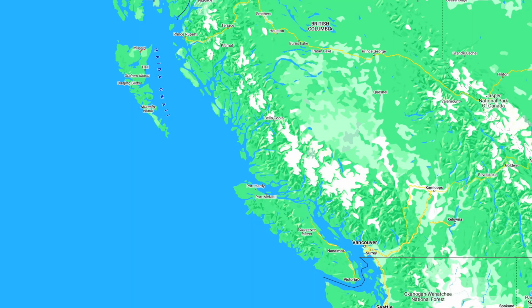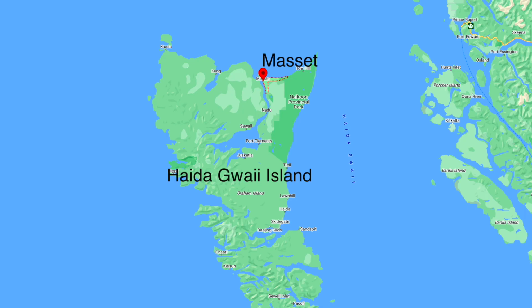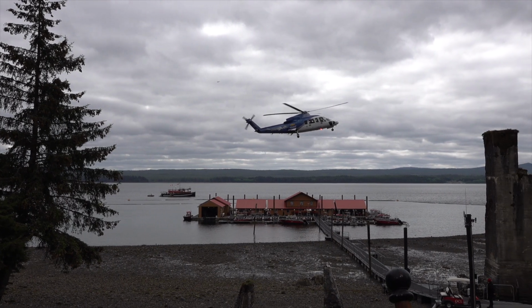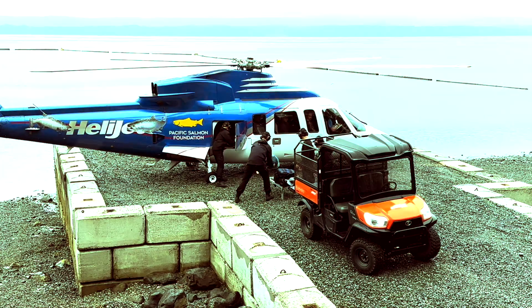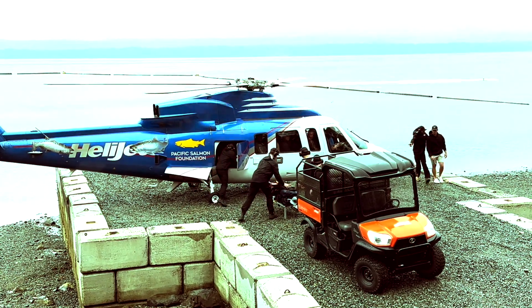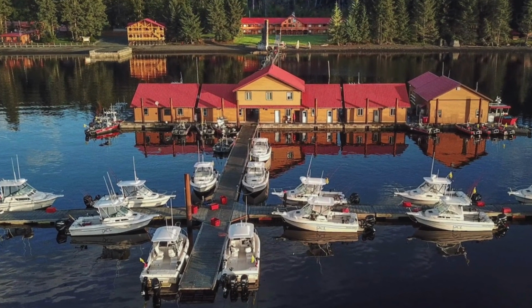The Queen Charlotte Lodge people charter a jet to take 80 odd fishers to a place called Masset, which is at the top of Haida Gwaii Island. Haida Gwaii Island is the next island up from Vancouver Island. Once there, they organise you into helicopters, which will fly you into the nearby harbour where their lodge is located. Once there, they take your bags to your room, you can relax for a little bit, and then in the afternoon, you find your allocated boat and skipper, and you're off fishing.